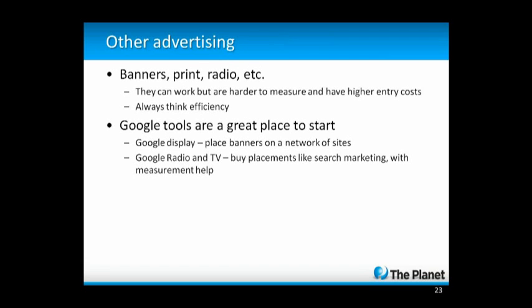That said, you're going to measure it the same way. Just keep that cost of acquisition that you calculated in mind, and always do the math, even if it's on the back of an envelope. Like, how many people will I get? How many people will really come to me? And if it doesn't work, the numbers don't work, just don't do it.